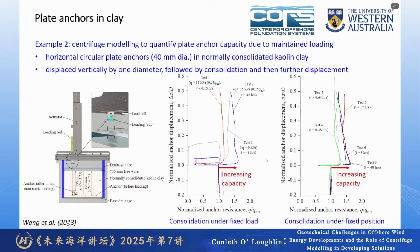After that, we held the anchor either under a fixed position for a period of time, which is the one on the right hand here. So we just told the actuator to hold that position and wait for different periods of time. Or we held a load, and we held different values of load. We held it under either about 15 kPa or 0 kPa. In both cases, we allowed time periods of between about 0.15 hours up to what was our maximum, about 48 hours, so 2 days.